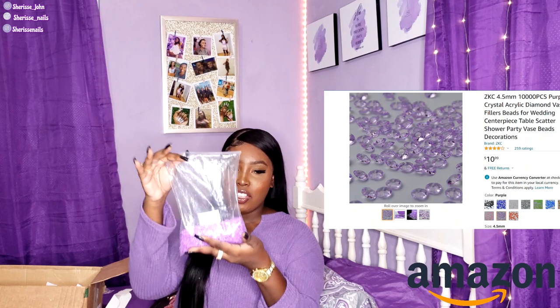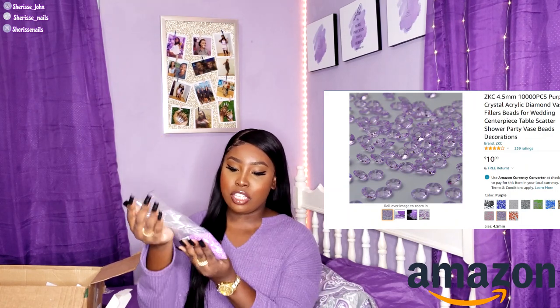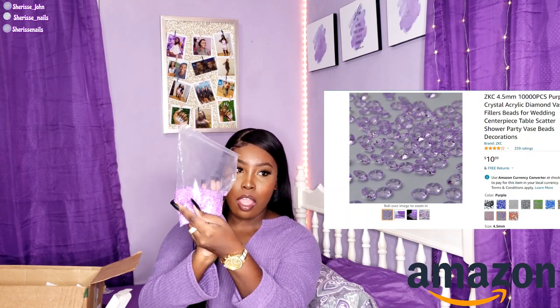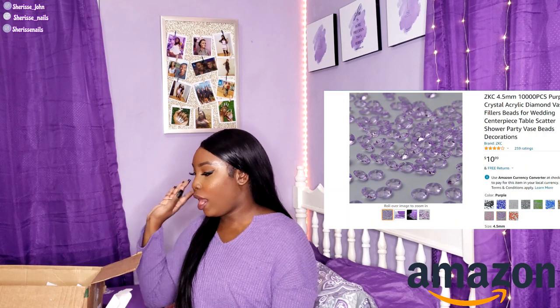Anyways, moving on. So these are decorative beads that I have to put in my vases in my makeup drawer over there. They're just purple decorative beads. They're really tiny actually, but they're really cute, so I like them.